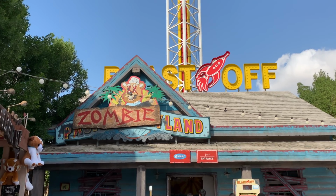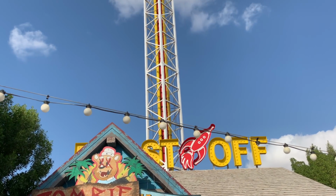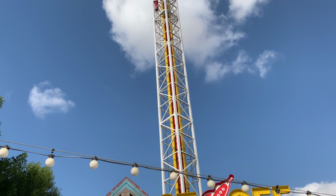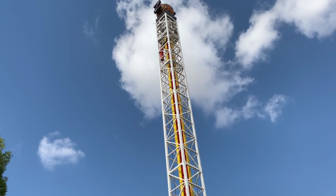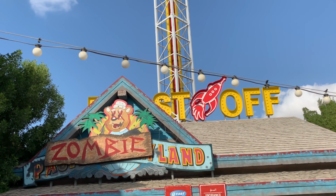Alright, they have the Blast Off ride here from Zombieland, which you may or may not know, the movie was actually filmed at Wild Adventures in Georgia. So here's a recreation of the drop tower from Wild Adventures.